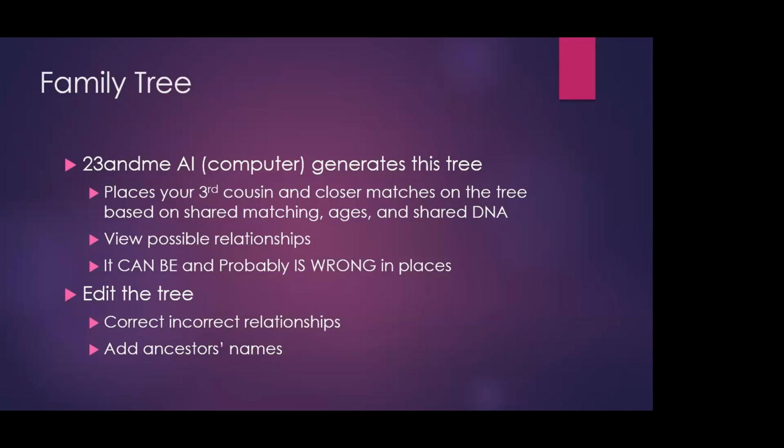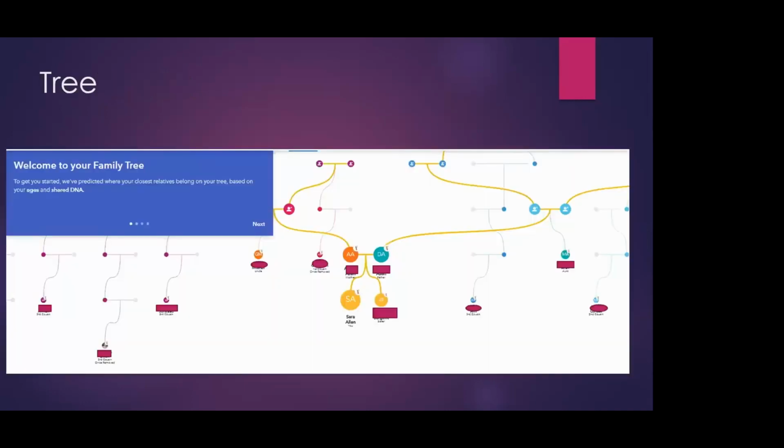And it's a predicted tree. So it's an attempt by 23andMe to kind of place my DNA matches on a tree and show me how I might be related to them. It can be and probably is wrong, but you can edit the tree. So you can correct any incorrect relationships. You can move the matches around if you think that they're in the wrong place on the tree. And you can do a lot of different things with the tree.